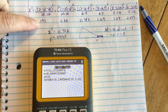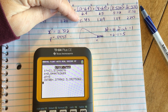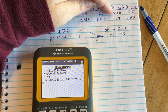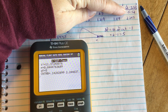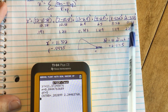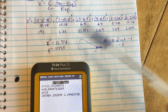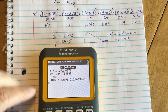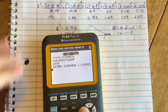And then this part right here gives you all these pieces of your chi-square statistic. So there's my 0.191. There's my 1.211, 5.393, 1.219, 1.114. I'm just scrolling over, guys. And 2.245, okay? So I can kind of get everything. The only thing I really had to write out was my equation, and we'll talk about that in class and how you can shortcut that. But I can get all this from the calculator. So I never do chi-square CDF. I just run it all in the calculator, okay? So again, I'm just scrolling on my scroll bar here to go back and forth, okay?